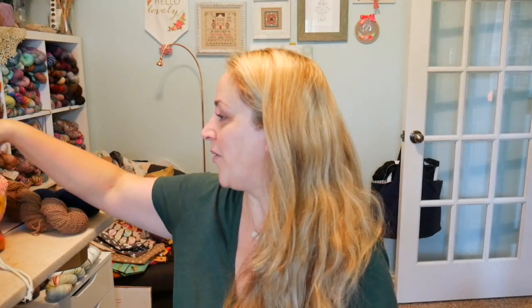Okay, so what's in here? Oh, I think I brought this over, but I can't show it to you. Okay, I will show you the bag because this was one of my exciting new acquisitions from my trip to Canada, and it was a gift.